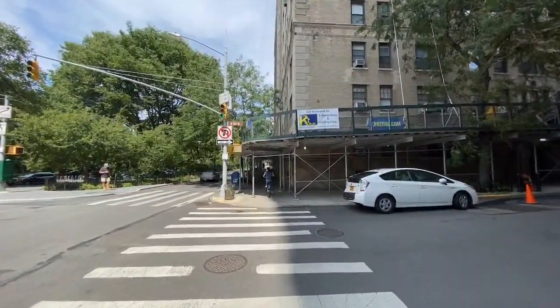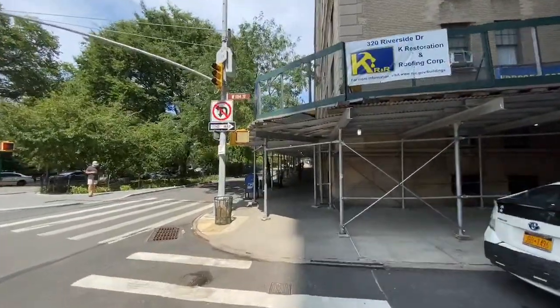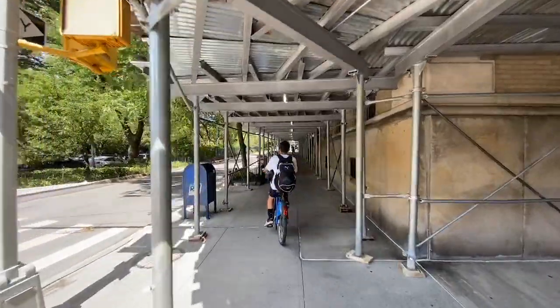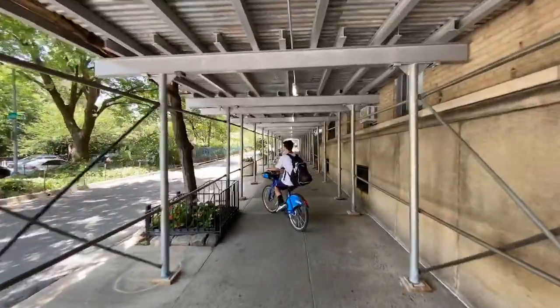Got one more, everyone. This is probably gonna be the one that blows your mind the most. Hey, Mama, it's there. The bike rack.